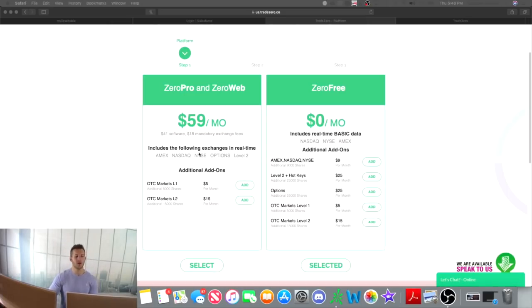Now, the other thing that you have as an option, though, is the Zero Pro and Zero Web browsers as well. Your cost for that is going to be 50, 60 bucks, basically 60 bucks a month for that platform. If you're into the OTCs like Brad is, obviously you're going to want to buy level 1 at least for the OTCs, if not level 2. I don't know if you'd need level 2, quite honestly, for OTCs, but it would be helpful, I think, if you're heavily involved in that.